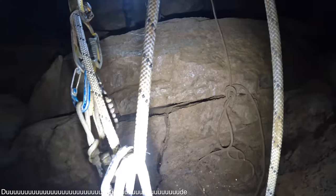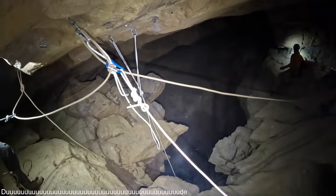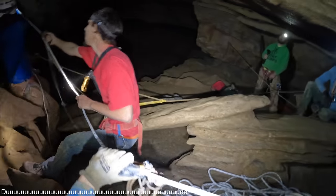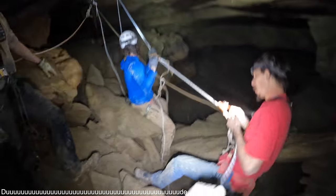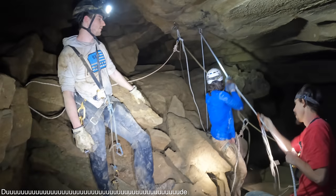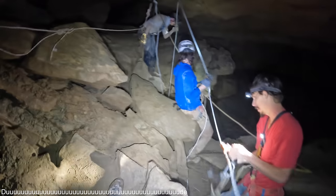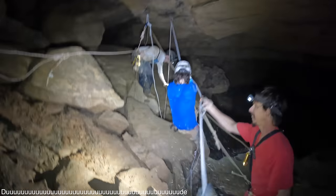Not bad at all. Dude, it was horrible for me. I know, it was pretty bad for me too. Now time to de-rig this thing. It's crazy though. It would probably be close to six. We still have to haul all this up the next pit when we get out of the cave. Is it past the balcony? We only got 500 more feet.